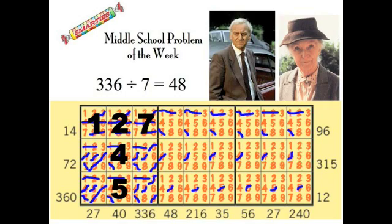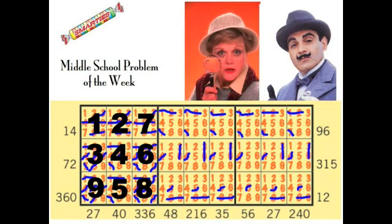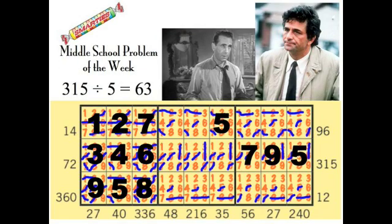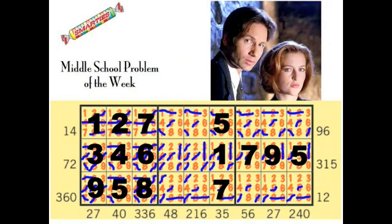And since 336 divided by 7 is 48, of the numbers left, 6 times 8 has to go there, and then the 3 times 9 in to make the 27. Now we again look at numbers divisible by 5 that end in 5, and also the 240 that ends in 0, and the remaining 2 5s go in as shown. And then we know that 315 divided by 5 is 63, and based on the numbers left, the 7 and the 9 must go as shown.